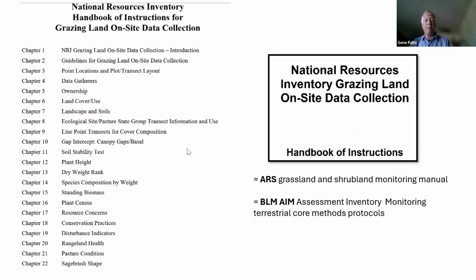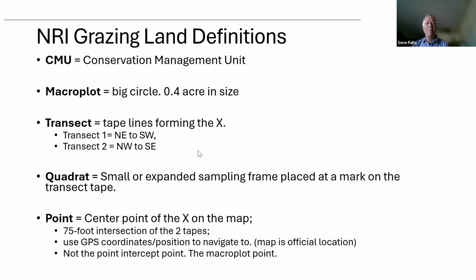Every year we follow, as I said, it has to be done the same way every year. So we have a handbook of instructions, and we've worked over the years to make sure that these instructions match up with the ARS's grassland shrubland monitoring manual, as well as BLM's terrestrial core methods protocols. So the measurements and the assessments are equally the same, no matter which protocol you're talking about and which group is doing the inventory. So 22 chapters, you start getting some data collected at chapter 3. Chapter 6 is where you really start to get intensive information brought in.